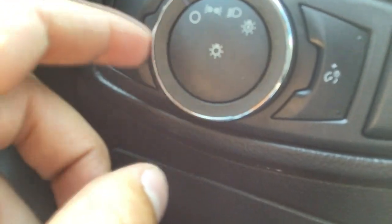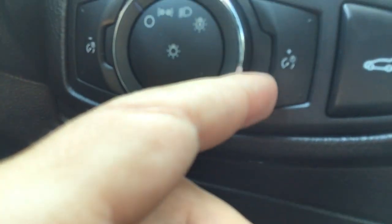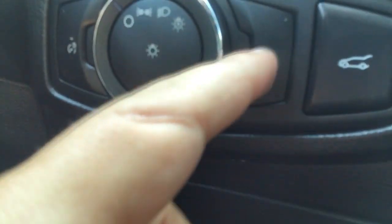Right here is our dash lighting, these two buttons. So if it's too bright at night, all you have to do is tap this button, and then the screens and infotainment center is going to get a lot darker. And if it's not bright enough, you can hit this button, and then it will get brighter. Here's your power lift gate button to open up your trunk. And then we can move on to the steering wheel a little bit more.